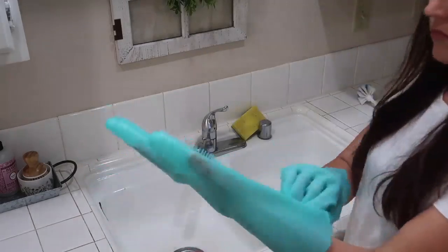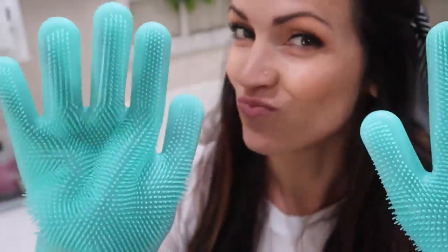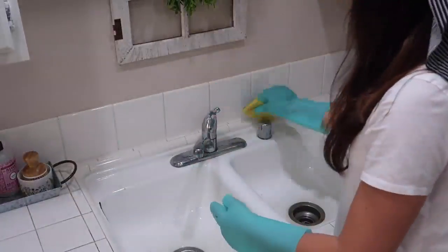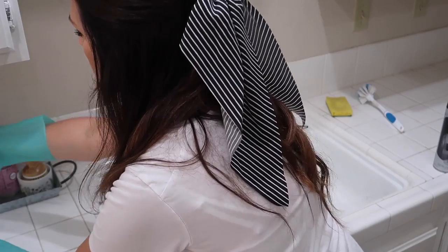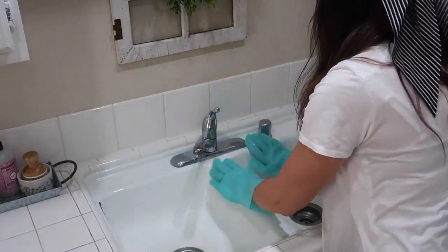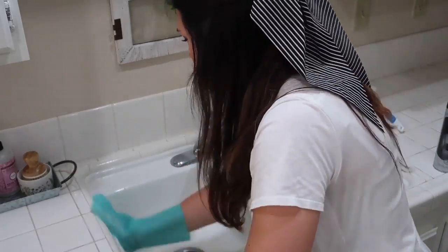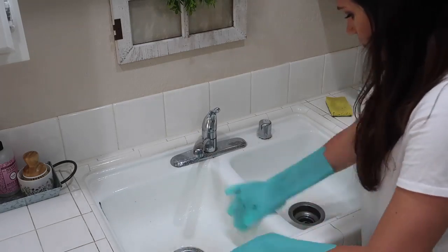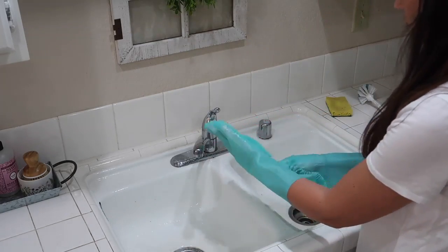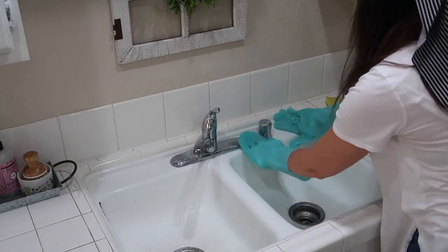So now I'm just going to be wiping down my sink with my new rubber gloves that I got from, of course, Amazon. Yes, I'll leave them linked below. They just have these little wispy things, I don't even know how to explain it or what the word would be, on the inside where the palm is. And it's kind of cool because then you could just put soap directly on that instead of holding a cleaning sponge, and you just clean with your hands. It's kind of crazy and funny.